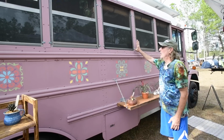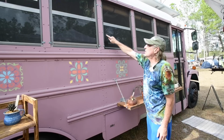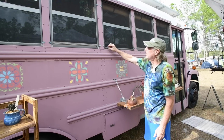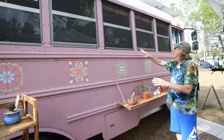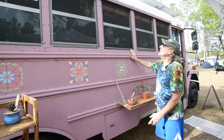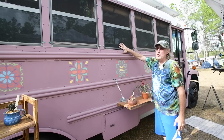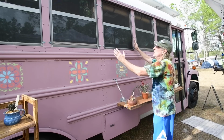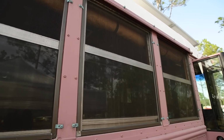These screens you can buy at Home Depot and cut to size, and we use the same screws that are in the bus for the little clips that hold our screens in, and it works perfectly. One thing I do recommend is to do the short side first when you attach the screen. If you do the long side first, when you attach the short side, it ends up being like an hourglass.